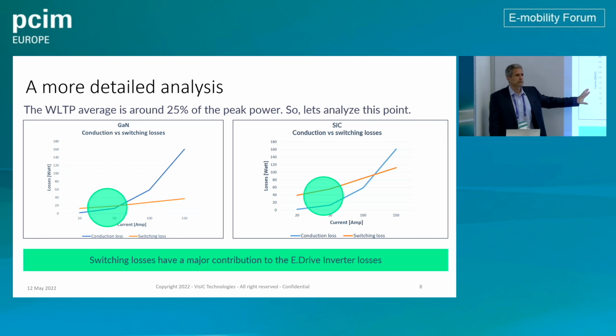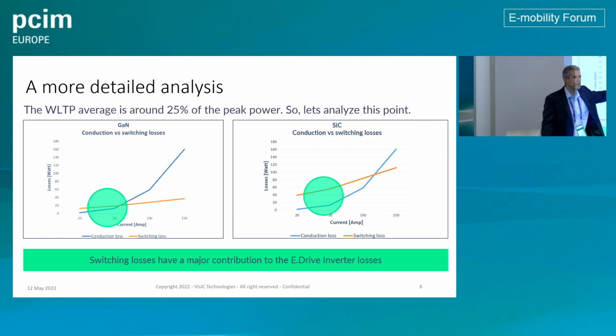So why are the switching losses so important? This is a graph describing switching losses compared to conduction losses. In an inverter, we do have conduction losses, which will be similar between different technologies because it's built and designed for a specific current. And when we are designing our inverter, we are designing it for the peak power. So here we took two comparisons of up to 150 amp. You can see in blue the conduction losses, and in brown the switching losses. Of course, if you were running the motor always at peak power, conduction losses would be the most significant part of the losses of the inverter.